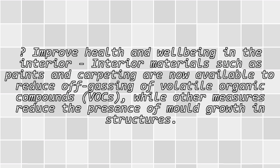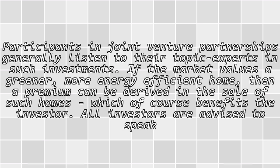Improve health and well-being in the interior. Interior materials such as paints and carpeting are now available to reduce off-gassing of volatile organic compounds, while other measures reduce the presence of mold growth in structures. Participants in joint venture partnerships generally listen to their topic experts in such investments. If the market values a greener, more energy-efficient home, then a premium can be derived in the sale of such homes, which of course benefits the investor.